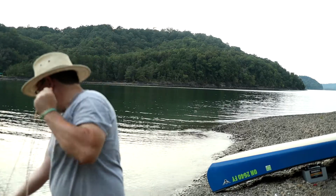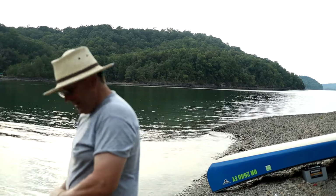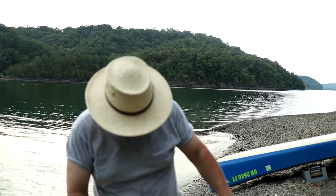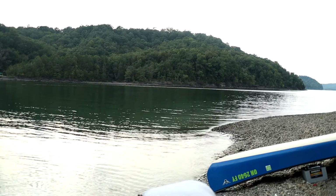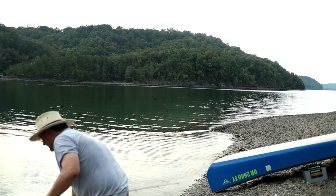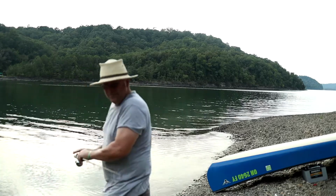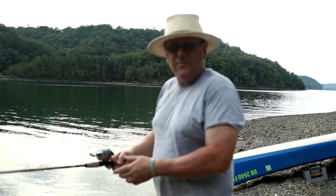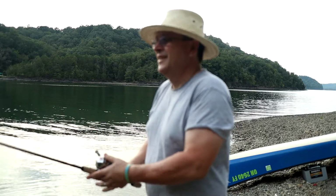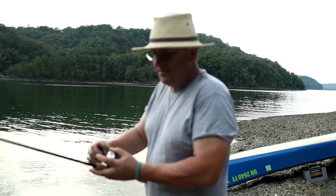Well, that toss did not go well at all. There we go. That is more like it, if I do say so myself. Just gonna lay that right there for right now. Shoot, already got the hands going stinking on me. Trying to see how dark this is. Don't know. Well, that was pretty exciting there. We're gonna give it another cast and see what happens.